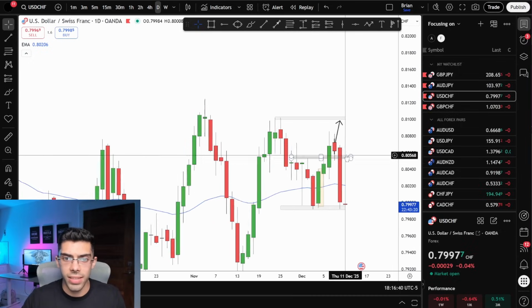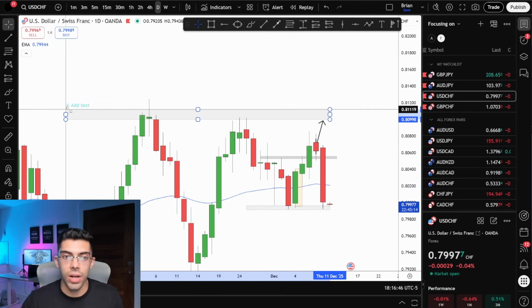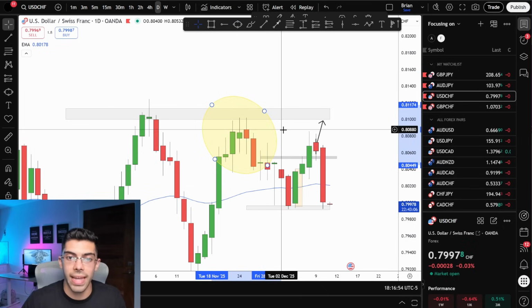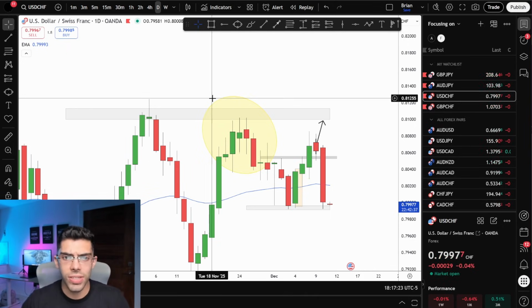But as you see on the daily, once we reached 0.81, which is a strong psychological level right around here, we see that the daily time frame started to reject. And if you really look closely, you'll see how the candles did start to get a lot smaller as we approached 0.81. Remember, it's a psychological area. As price reaches one of these price points, such as 0.80, 0.81, 0.82, 0.85, these round numbers, there is a chance of rejection and then the market going in the opposite direction, which is exactly what we see here.